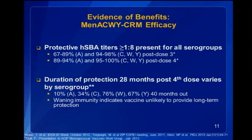As just presented by Dr. Dulles, short-term efficacy is achieved for all serogroups after the infant 3-dose series and the full 4-dose series. Duration of protection 28 months post 4th dose varies by serogroup. A higher percentage of patients had protective titers for serogroups W and Y than serogroups A and C post 4th dose. This waning immunity indicates the vaccine is unlikely to provide protection long-term, and a booster dose would be necessary for children at high risk long-term.